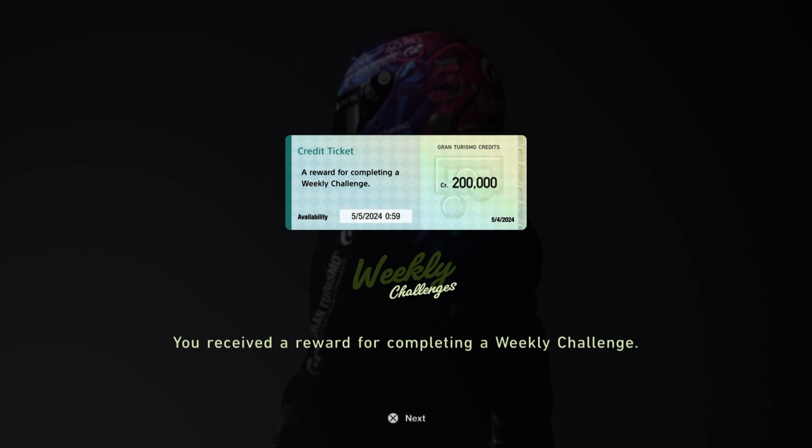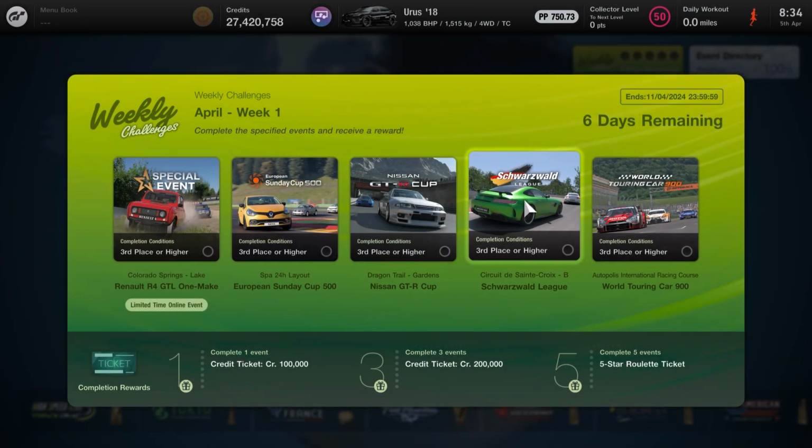So in terms of the 4th race, which we're going to see next, it is actually going to be a bit of a step up from those 2 races. However, it's still not really a standout. It's actually the Schwarzwald League once again, this time at St. Croix B layout. In terms of the overall event, it's going to be 4 laps in a sprint style format, mainly featuring German road cars.